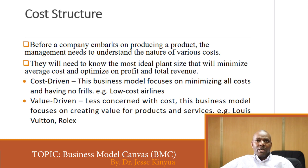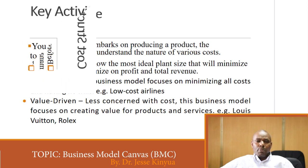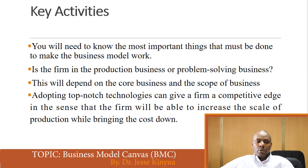We also have the key activities in that model. So you need to think about key activities, and you need to know the most important thing that must be done to make the business model work. What is that key activity or key issue that you need to think about so that if you deliver it very well, then your business will do well.